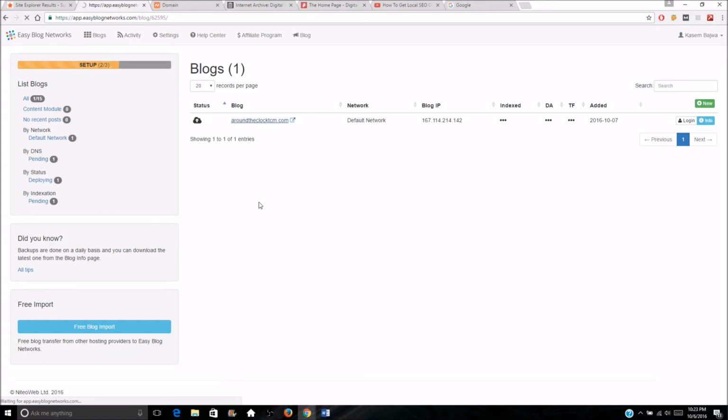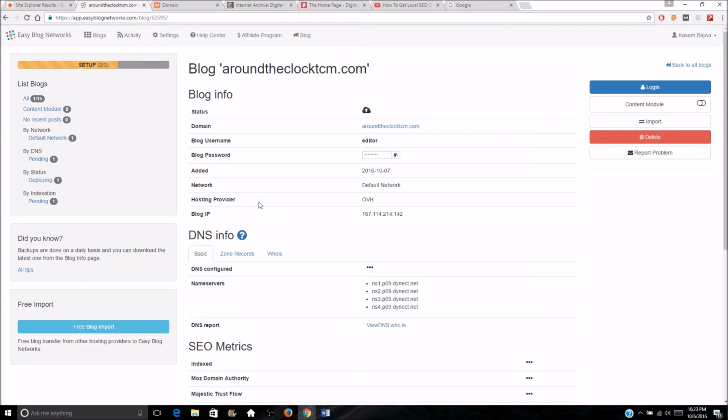So let's click on that, and you have the blog username that they add there. It's usually something like info, admin, WordPress, WP admin, stuff like that. So they have a set username and they have a password that is set. You can't change this, so you want to be careful with that. You don't want to give anyone this password.